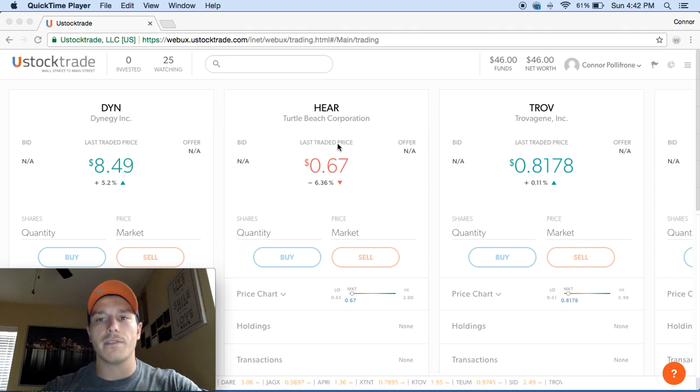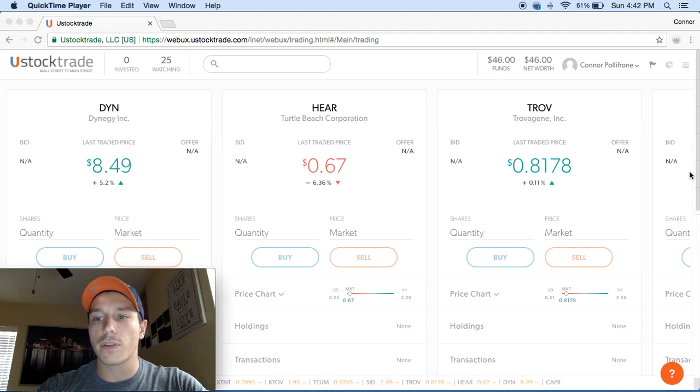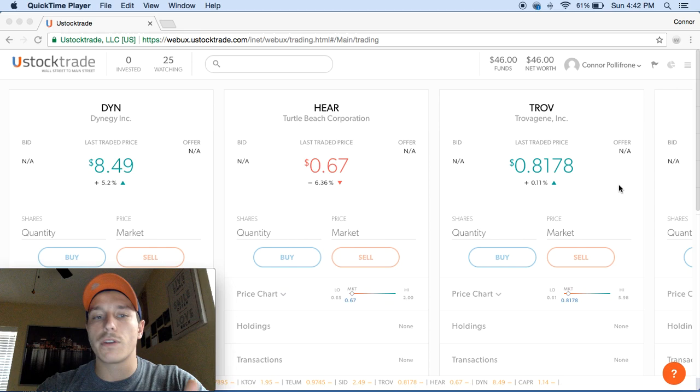So the big benefit that UstockTrade has is the fact you're able to use it on your computer. You can have up one, two, three, okay? You can have three. You're gonna have even more. You can have three, four, five.